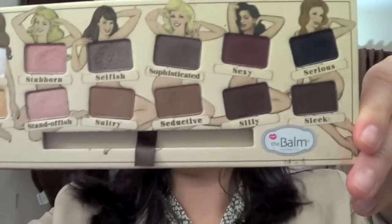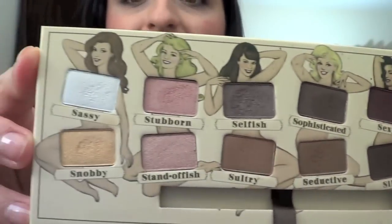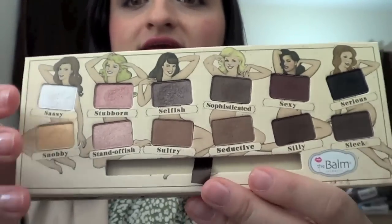And another palette that I'm wearing a lot these days is the Nude Tude by theBalm. I'm sure you've seen this if you're a makeup fanatic like most of us. I've been wearing this a lot, mostly the more wearable colors, although most of them are. It's another very pretty palette. I got it in a Hot Look, which is actually there right now for $18. Thought it was a good deal. Anyway, so those are my eyeshadows.